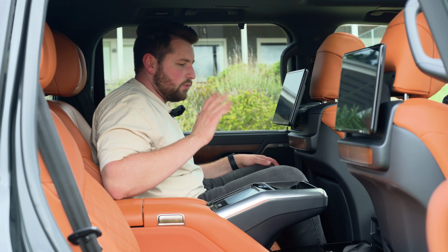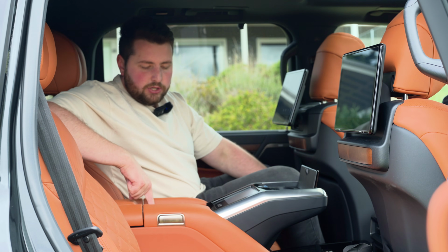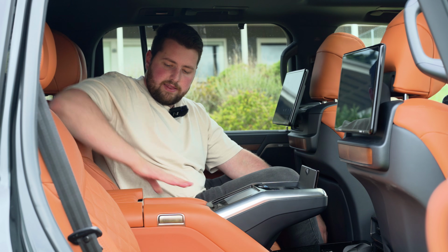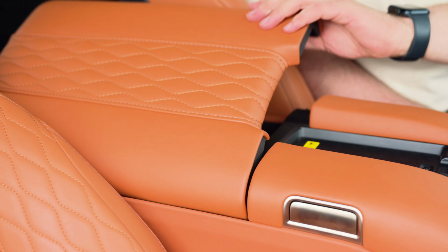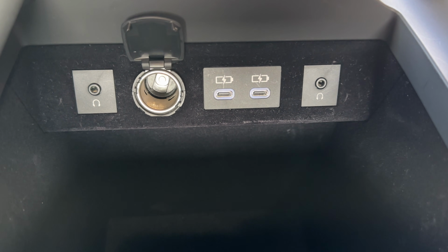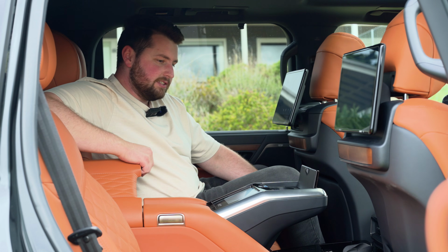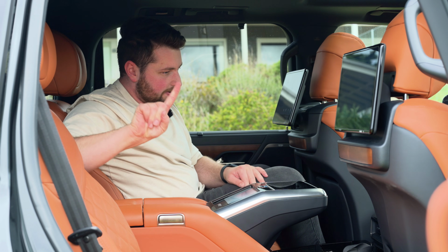Let's just get back to the storage areas, because you got another one there. It's really well dampened with a couple of cup holders. You have your wireless charger, because you don't get one up front. And you've also got this box, which again, opens on both sides. I'm pretty sure Lexus patented this system, and it's nice, felt lined with a couple of more USB-C ports, headphone jacks, and a 12-volt socket. So your kids or your luxury passengers, they ain't gonna be wanting for no more USB-C ports.